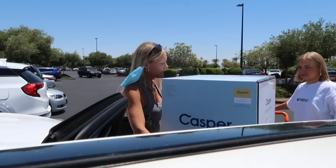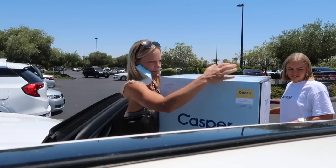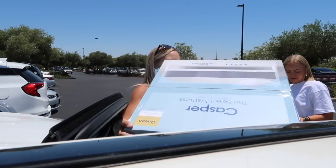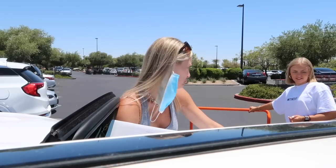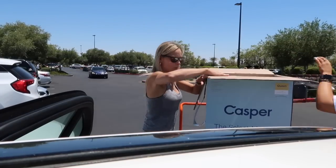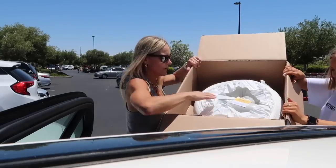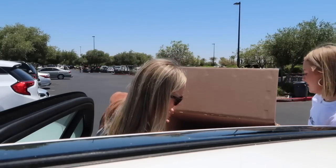Okay, so the cart? I got the cart. All right. 1, 2, 3. Oh, sons of guns. It's not gonna fit. Okay. Here's my plan. We're going to tilt it. 1, 2, 3. And then we're going to pull it and slide it out and get it into the car.